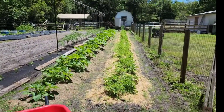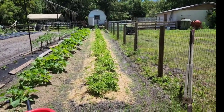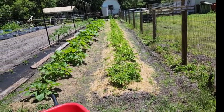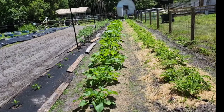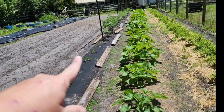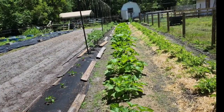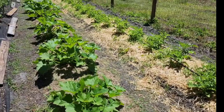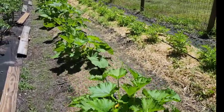So here we go. Everything that's up. This is potatoes. We've got squash and zucchini. These are a chocolate bell pepper here, finishing off the row of the indeterminate tomatoes. Those are slicers. The squash, best year we've had so far.